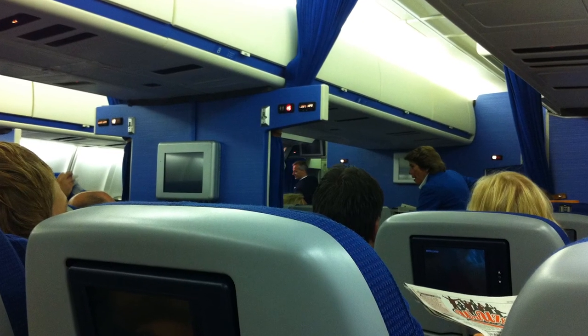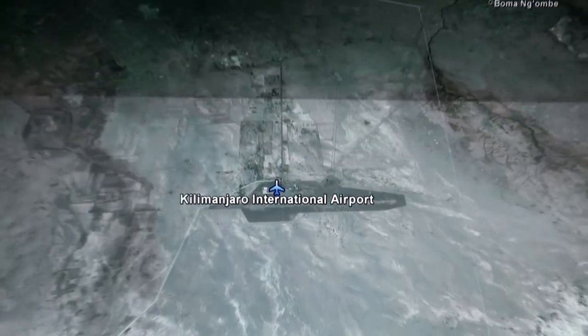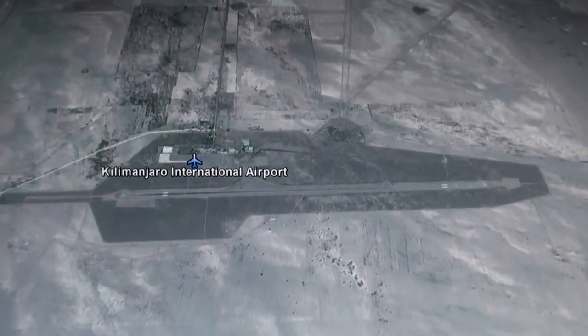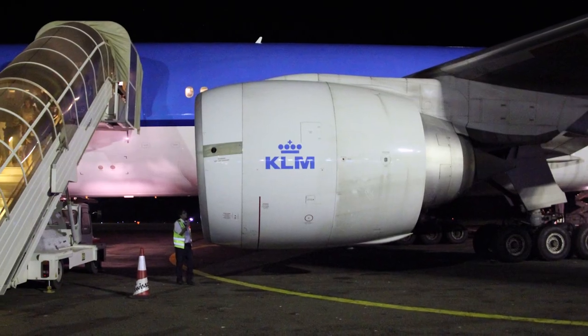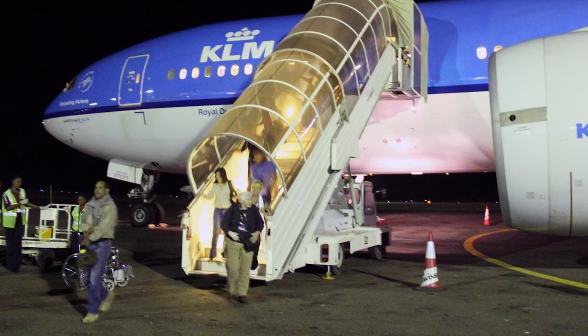The airline provides each passenger with their own private entertainment system. This helped the time go by as we watched several movies of our own choice. We landed at the Kilimanjaro Airport late at night. We deplaned the old-fashioned way by walking down the portable stairs onto the tarmac. It was dark, so you could not see any of the surroundings.